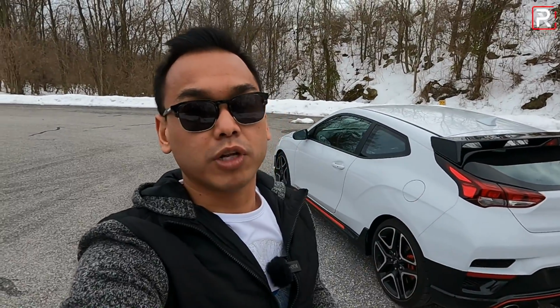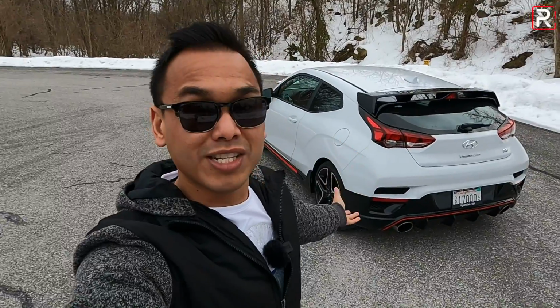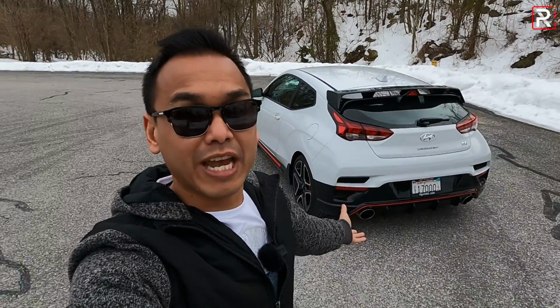In fact, there are a lot of enthusiasts who said I would buy a Veloster N if they just offered it with an automatic dual clutch option, or a Civic Type R if they offered a dual clutch option. Now that I've had a chance to sample the Veloster N with the dual clutch, I'm pretty impressed to say that this is probably the transmission to get, to be honest.